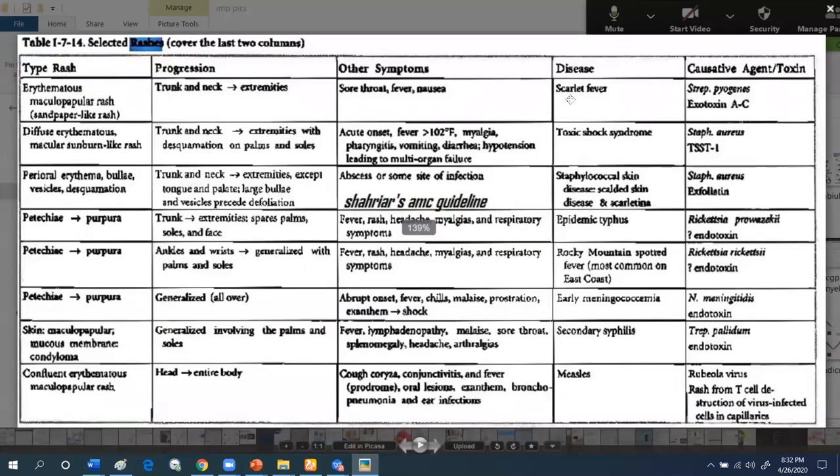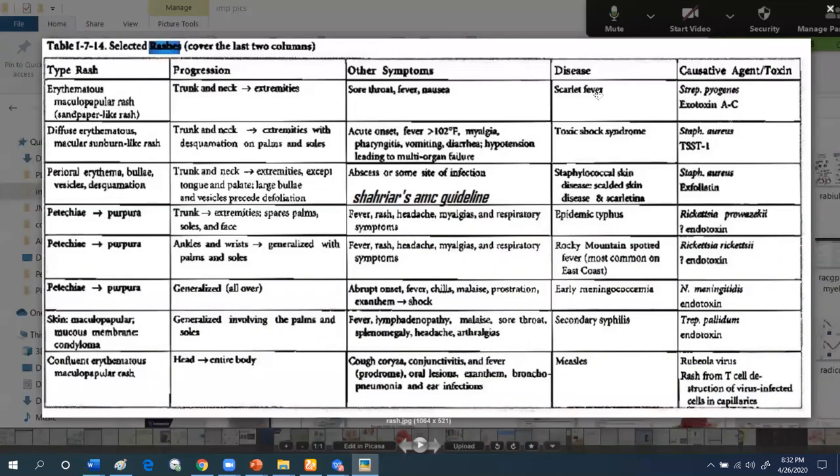Is it important for us? Scarlet fever, yes. Caused by pyogenes. Main complaints: fever, sore throat. There is a rash also in the body. Initially it's in the trunk, then to the extremity. That means it is center, then to periphery. So while asking about the history of rash, like, can you tell me about the rash, you can give them some lead questions. Is it from the body first or is it in the other part first? Sometimes you can give the lead question like this.